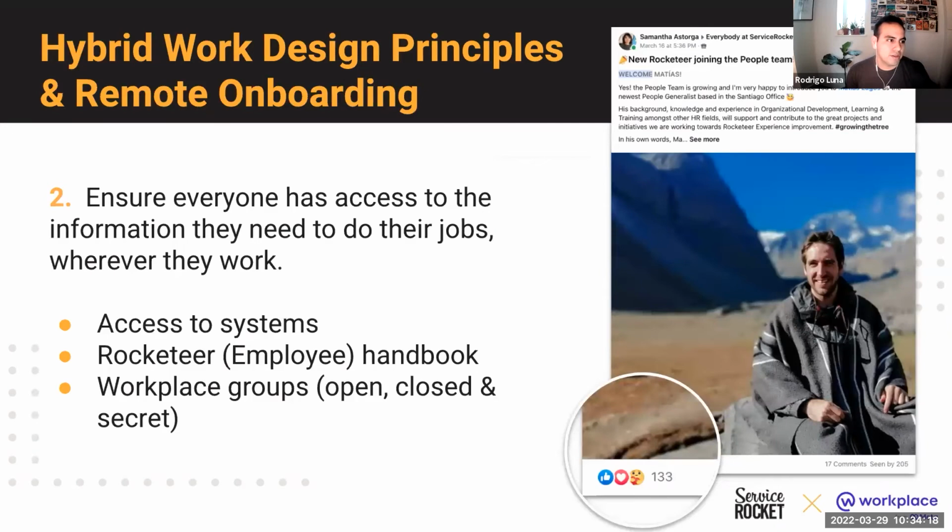Then, in the meantime, we're going to jump to point number 2, and here it's about part of the experience of onboarding, right? This is when Sam asked about my experience, about what the challenge was for us at Service Rocket in terms of setting up an onboarding remotely, and that is access to systems. That was one. We have general systems inside a company that every single employee has, like an email account, for example, or access to the benefits platform or the payroll platform. But at the same time, every team had their own specific system.